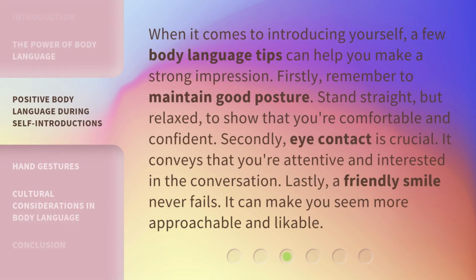When it comes to introducing yourself, a few body language tips can help you make a strong impression. Firstly, remember to maintain good posture. Stand straight, but relaxed, to show that you're comfortable and confident. Secondly, eye contact is crucial. It conveys that you're attentive and interested in the conversation. Lastly, a friendly smile never fails. It can make you seem more approachable and likable.